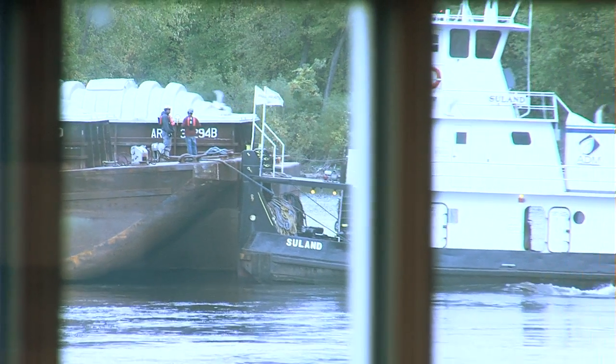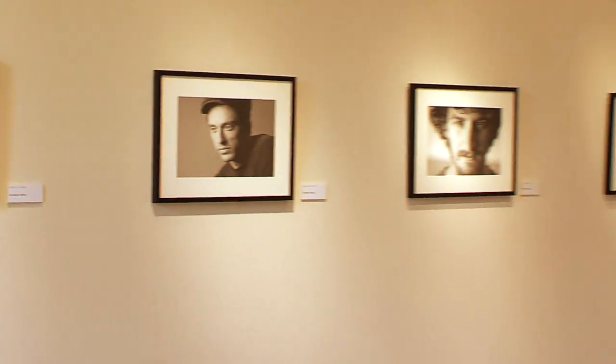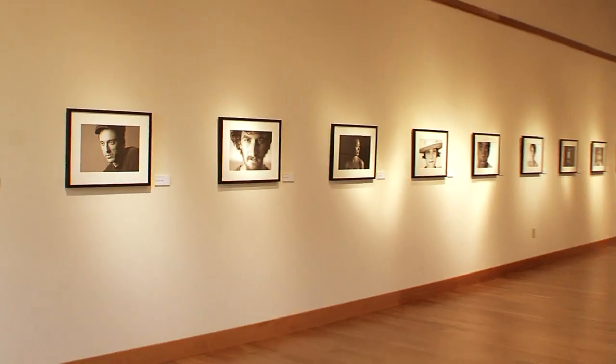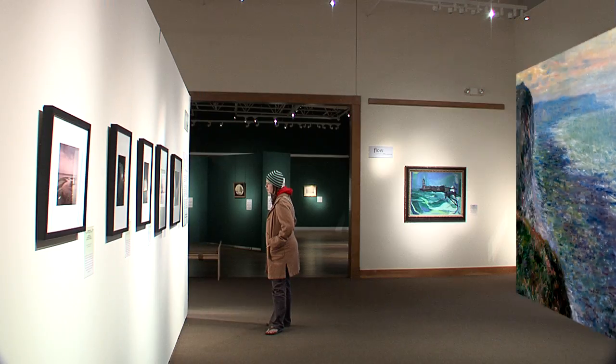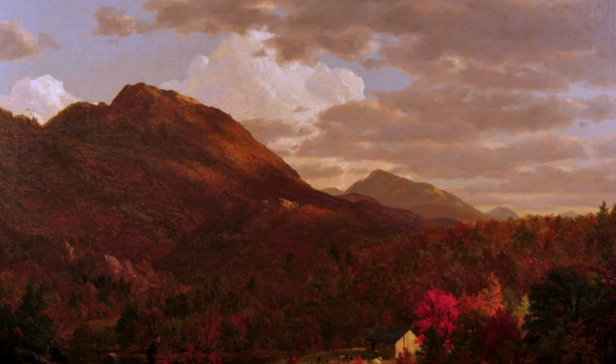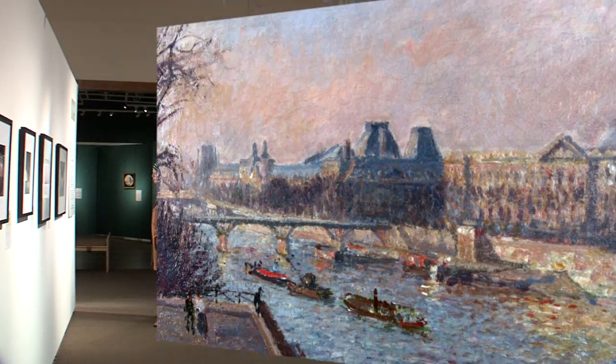Not far downriver from the Eagle Center is a very interesting museum. We are at the Minnesota Marine Art Museum in Winona, Minnesota, located right on the banks of the Mississippi River. We are an art museum dedicated to collecting and exhibiting art inspired by water. We have French Impressionism with works by Claude Monet, Pierre-Auguste Renoir, Pissarro, a beautiful Signac and his companion Seurat.